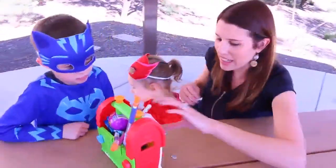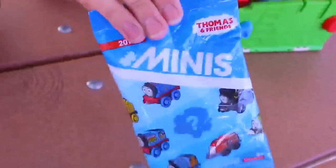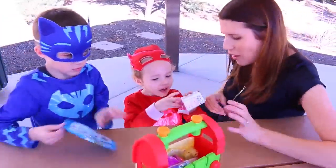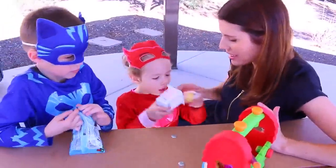And now you guys get to pick out some prizes. We have some snifty pencils. These are really cool, they smell good. And let's see, num nums. We have the trains you like. Oh, a surprise-able. You open it, let's see what you got. You guys get two prizes each because you both did so well today.